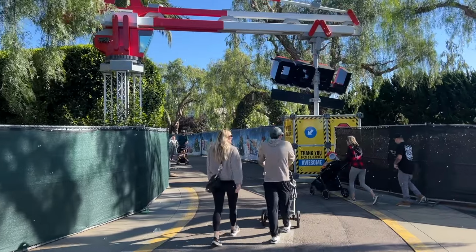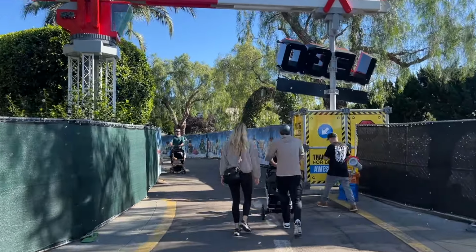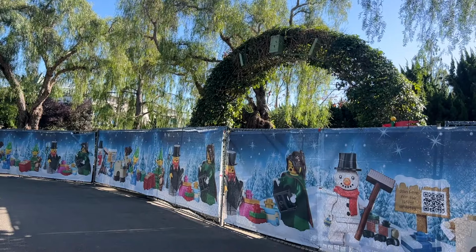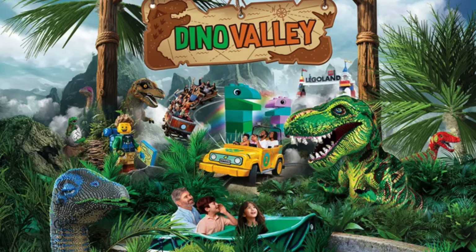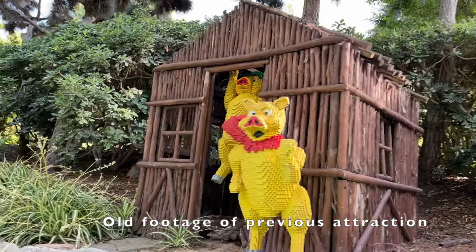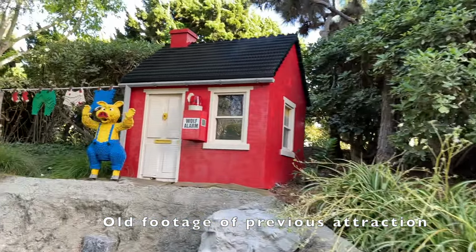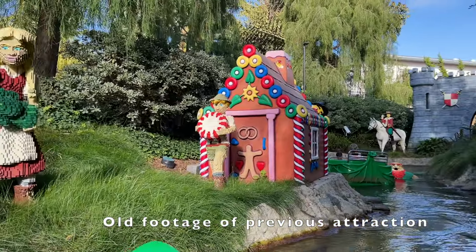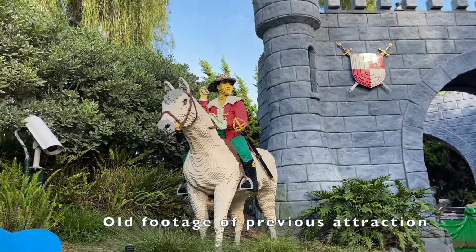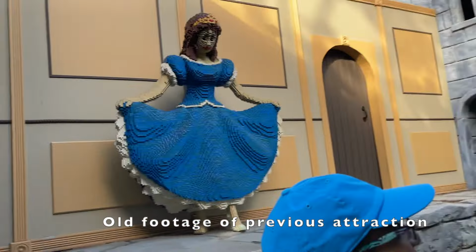And lastly, we enter Dino Valley, or what will soon become Dino Valley. Currently, 2 rides are closed, but they are planned to reopen in 2024 with a new theme, though no dates have yet been announced. The first ride used to be called Fairy Tale Brook, and the footage you're seeing is of that version of the attraction. It's being renamed Explorer River Quest and shouldn't have a height requirement. I expect it'll be the same sort of ride, but with a dinosaur theme instead of fairy tales.